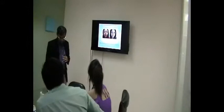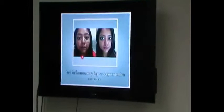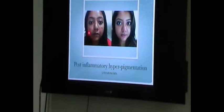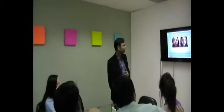This lady, she had done laser, hair removal laser. You can see. Could be a hair removal laser, and she had burnt the entire face. These are burns. And after burns, PIH. This is PIH. This is classically seen with an IPL. If the IPL is not used properly, she gets this kind of burns. And this is 3 treatments later.